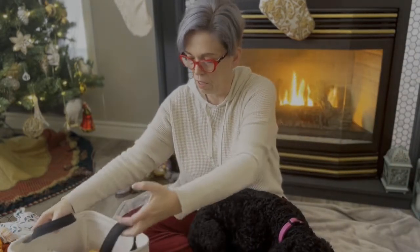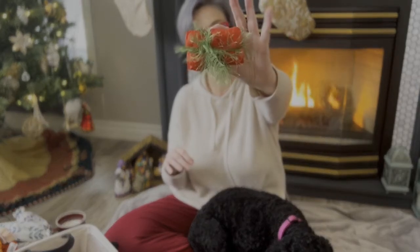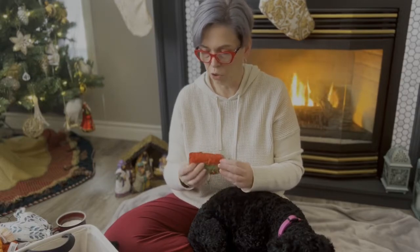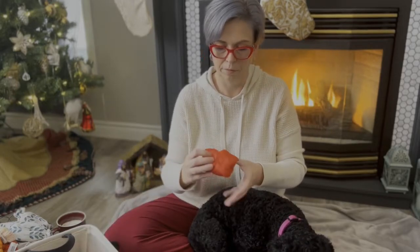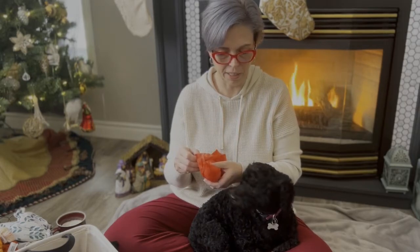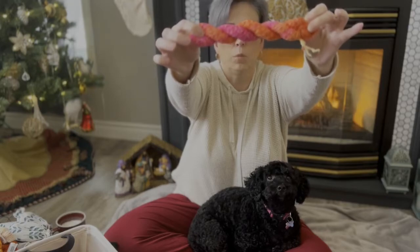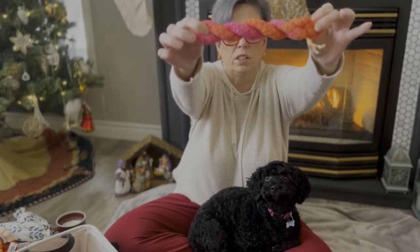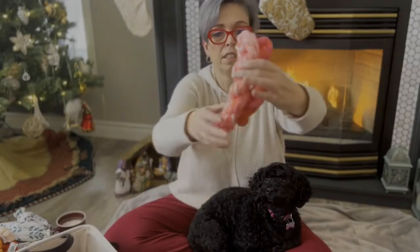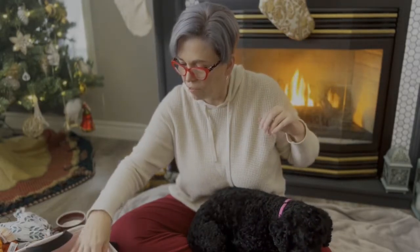Next, I will open a package from Sweet Nesting. Isn't that cute? She doesn't have these numbered, so I'm just choosing them randomly. Something interesting. Ooh. Okay, I'm a sucker for pink and orange together. I don't think I wear pink and orange together, but I love the way pink and orange together looks. So cool. This is one that kind of goes with it. These two look really neat together. Fun.